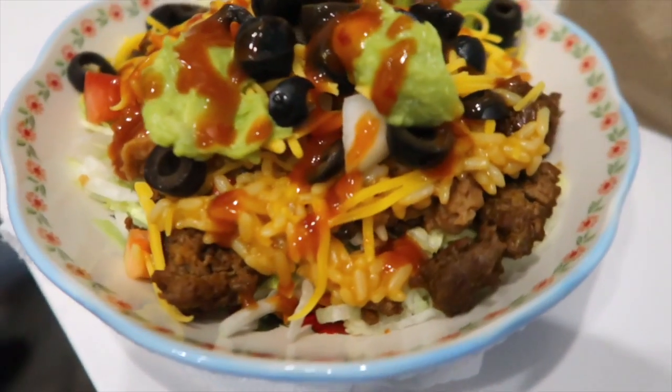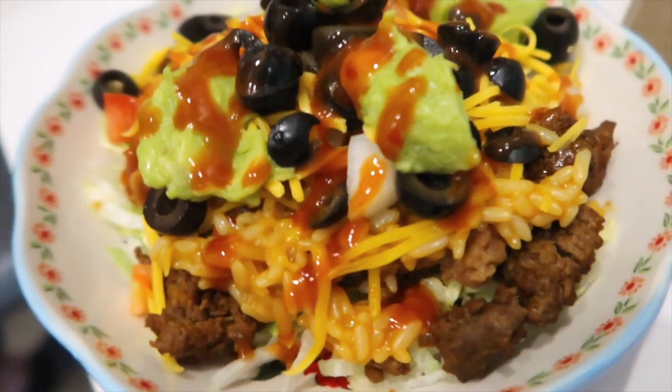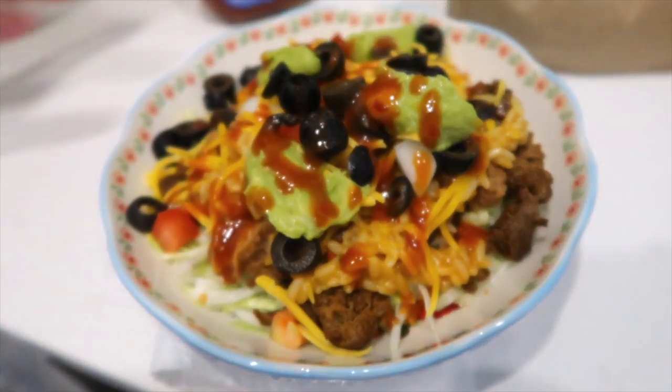This is what mine looks like. You guys want to see what Jason's looks like? His is all lettuce. It's all lettuce under the bottom. All lettuce on.